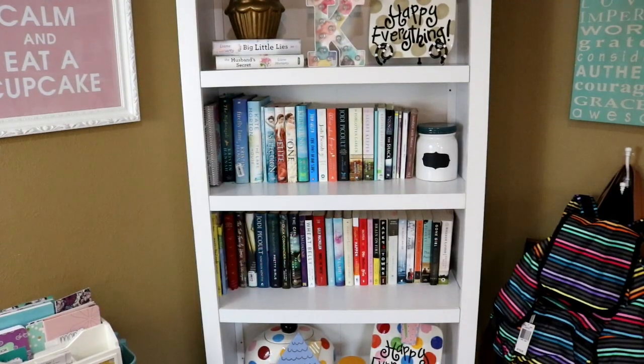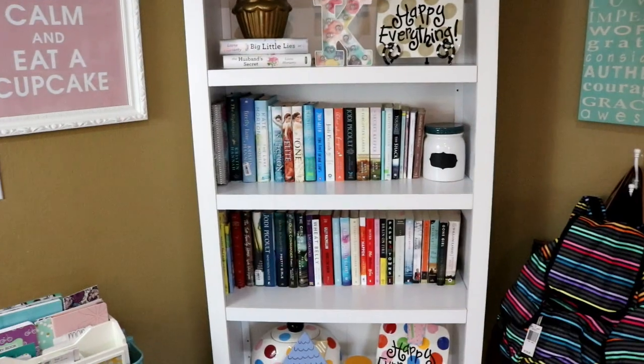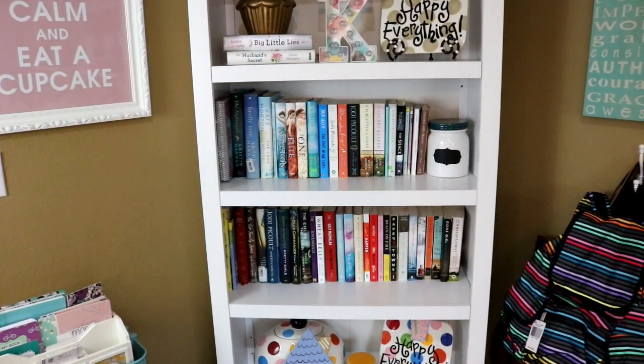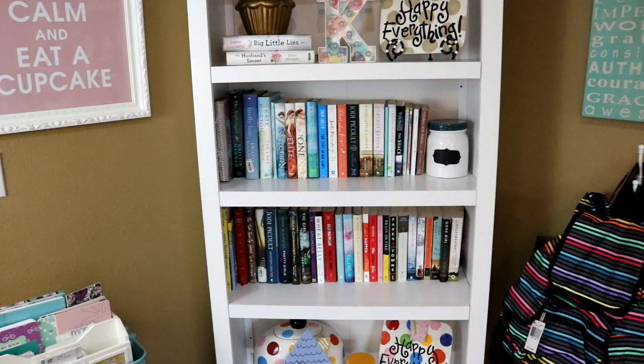Then the next 2 shelves are my book collection. And you guys, this is pretty exciting because this has been 2 years worth of books. So I did not read at all until 2015. So all of these books I have read or I'm about to read. And I'm pretty excited about this little bitty small library that I have.